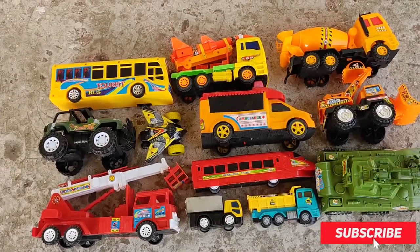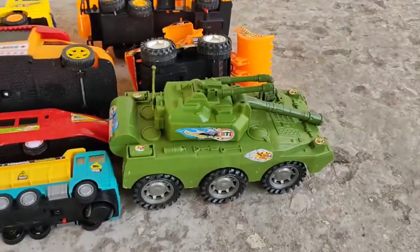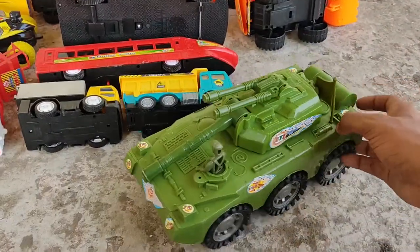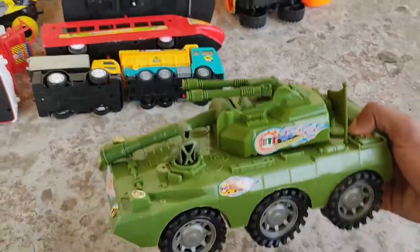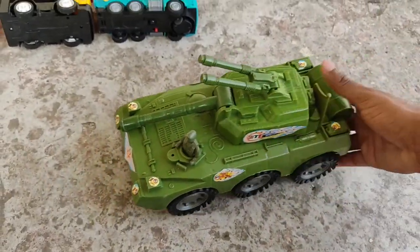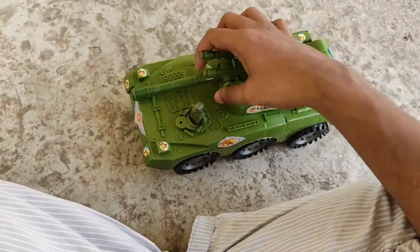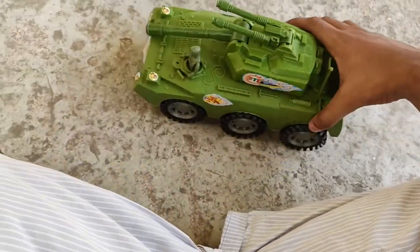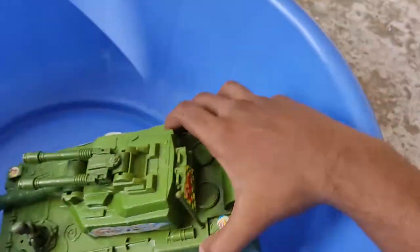Wow, let's check them out. Now we start with a powerful gigantic tank buster. It's a green mighty army tank. And here is the colonel driving the tank. Look, two gunners and one tank launcher. Mighty magnificent toy. Wow.